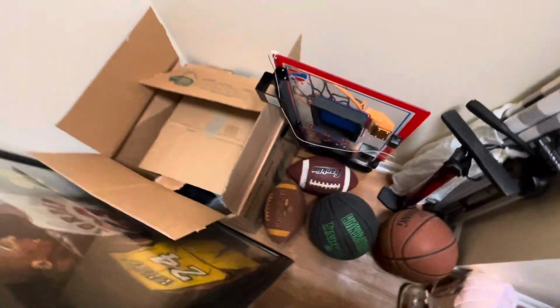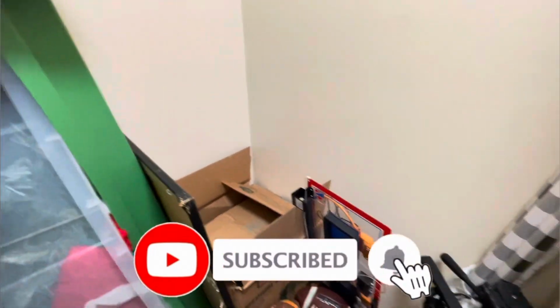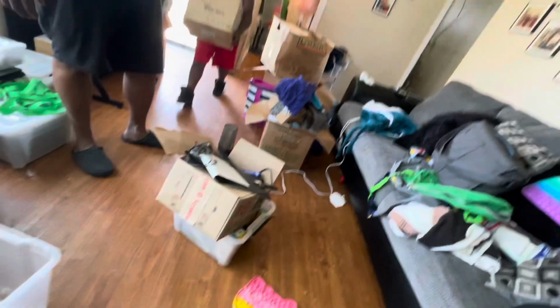So it's just that one little box. And then whatever is in this box right here. Then like I said, this is gonna go out. I'll get another one, a smaller one. And go through this box, y'all, and see what's all in here.